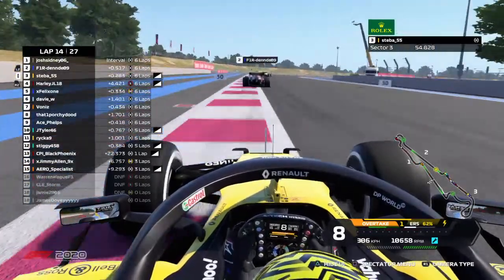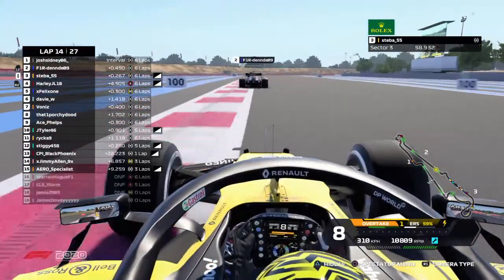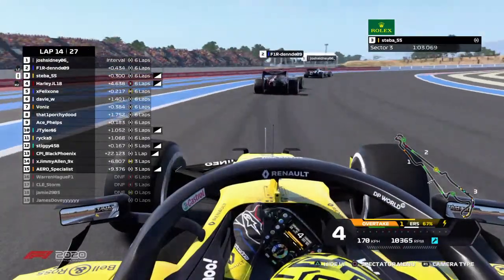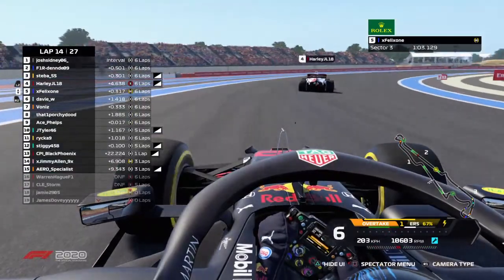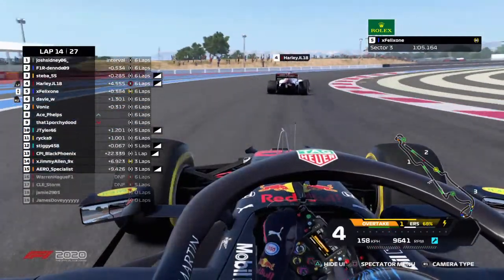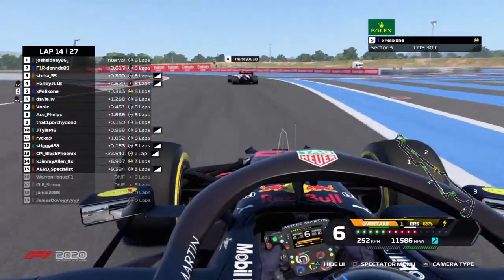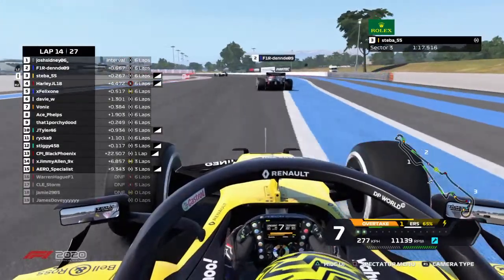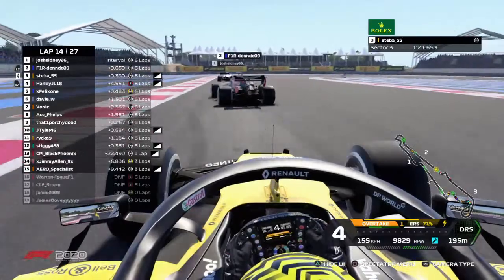CPI Black Phoenix has now pitted a lap ago. I'm very confused on Harley's strategy. He was gaining time, but now he's losing time because he has no ERS and he's got no DRS, and he needs to pit soon because of the softer tyre. Yes. I'm really confused about this strategy that he's done. Was it accidental? Oh wait, no, because it was out for 2 laps. So if he did one pit, then he could have just stuck it on and then caught back up.